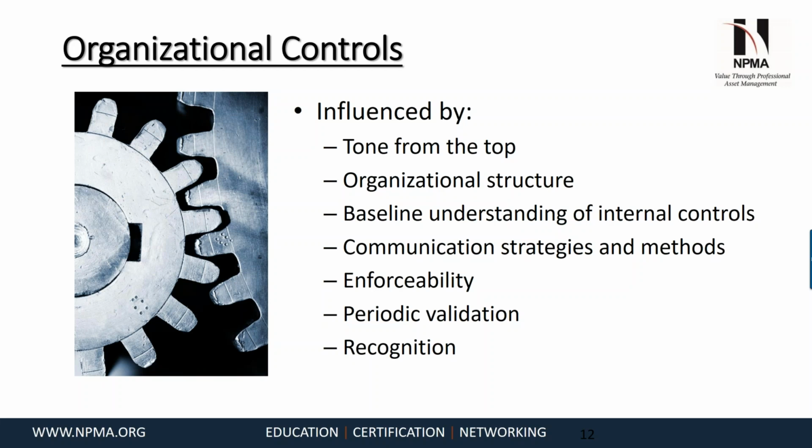Enforceability. There has to be some need, some recognition, and some understanding that these controls are required. And if these controls are ignored or not followed, there needs to be some recourse. And periodic validation, self-assessment, if you will, to validate the value of the operation and the procedure, and recognition for when there is an operation that is successful, consistently effective, there should be recognition. Absolutely.